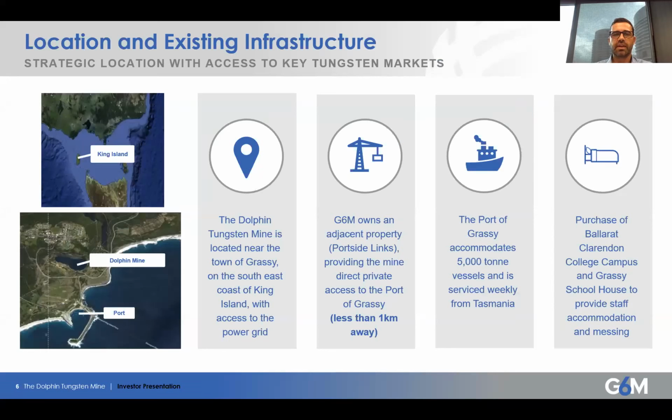The project's located on King Island, which is just off the northwest coast of Tasmania in the Bass Strait. The Dolphin Mine is located in the southeast corner of King Island. G6 has secured a freehold title of the land around the mine, which secures direct access to the port, which means that we can mine, process tungsten concentrate, and deliver it to the port for export with direct access.